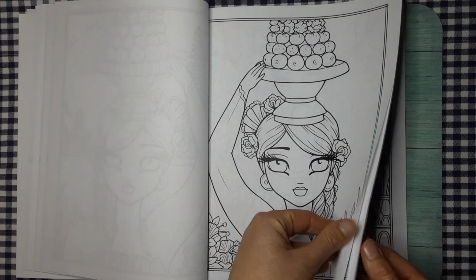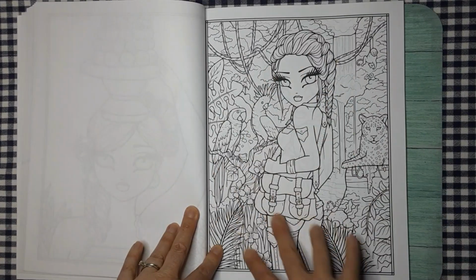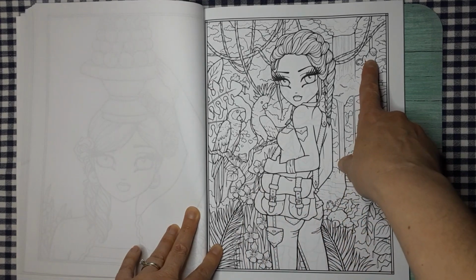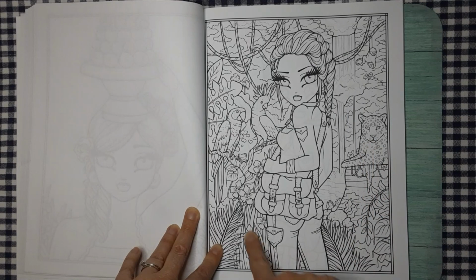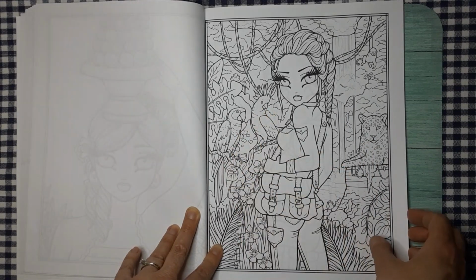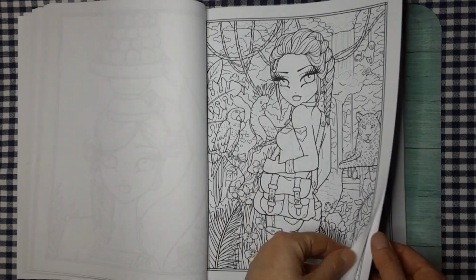Here's a more close-up. Here's a jungle girl. Love all this. I could really see lots of colors in this one. We've got a cute little monkey and a leopard. Tons of pretty flowers and foliage, as well as some exotic birds and a little frog. So very, very detailed in this one.